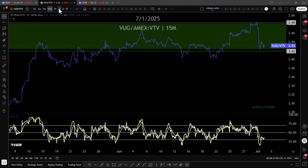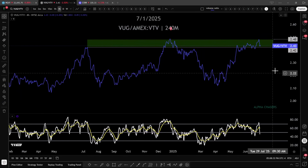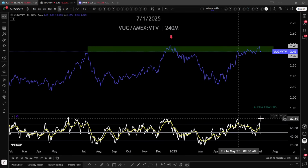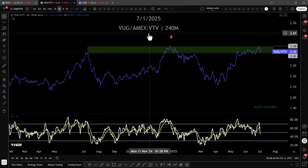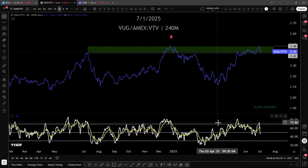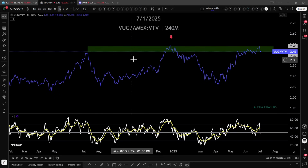So if I look at VUG on a 4-hour and I see something like this, then I know that we're probably going to come in on the value side or on the growth side and the value side, because you can see the divergence right here. And I use divergences. I always look at RSI in regards to relativism because I find it very helpful, or else I wouldn't do it. You can see that divergence right here, and I definitely think it's something to pay attention to. But let's get into it.